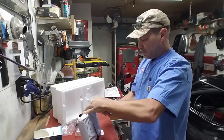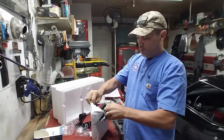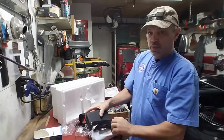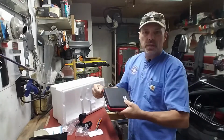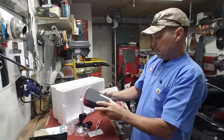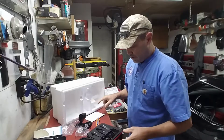I'm almost afraid to cut this. Oh, it comes in a fancy little case. Maybe this is really worth its money. I try to buy the cheapest thing possible and usually that backfires on me. Actually, this looks really nice.